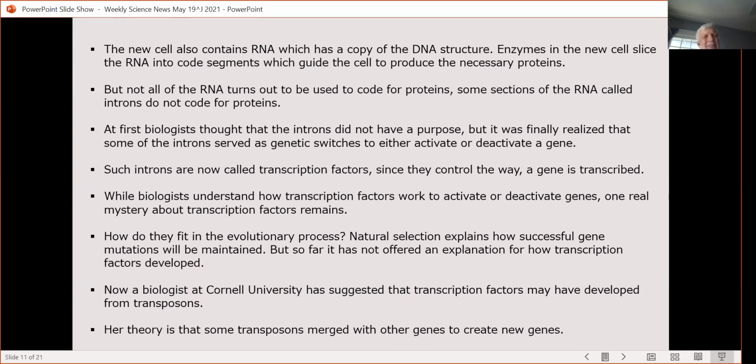And the way it happens is when the new cell is created, then an RNA segment, which is called a messenger RNA, is produced in the cell. And then enzymes within the cell come in and they slice up that RNA into little strings of amino acids for proteins. But when they do that, it turns out that not all the RNA gets used. In fact, most of it doesn't get used for that purpose.